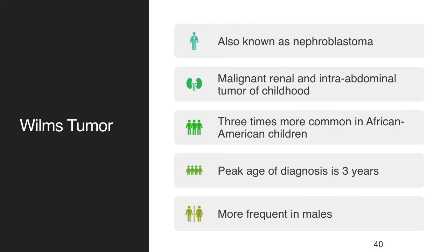Finally, I think Wilms is the last one that we're going to be talking about today. Wilms tumor is also known as nephroblastoma, and it is a malignant renal and intra-abdominal tumor of childhood. It's 3 times more common in African American children than Caucasian children. The peak age of diagnosis is 3 years of age, and it's more frequent in males.